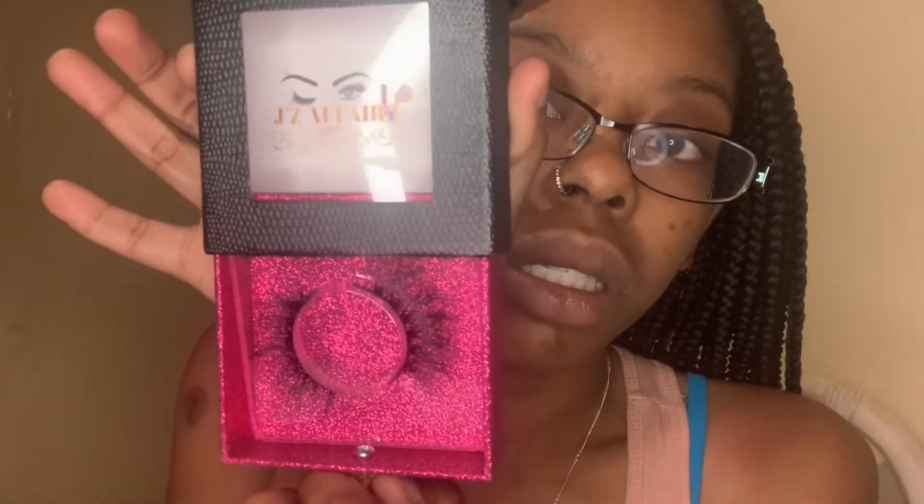I tell you guys, I love my packaging. I love it. And then this is our style Flirtatious. Flirtatious comes in this, and Flirtatious is our 16mm lash. I hope you guys can see this. And then our last lash style that we have is Bougie. And this is our 18mm lash. And it's the same box. So yeah, those are our lash styles.